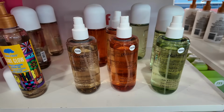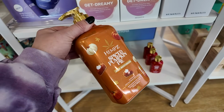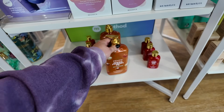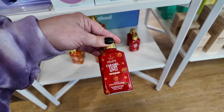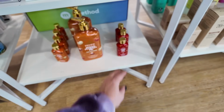And then Hemp's has their fall scents out, spiced pumpkin pie. They do a pumpkin scent pretty much every year. I feel like it's kind of the same thing every time. It does smell good though, but this year they did their caramel candy apple, and this one is delicious. I really like this one. I could definitely see myself wearing this with a bunch of different apple perfumes that I have right now.